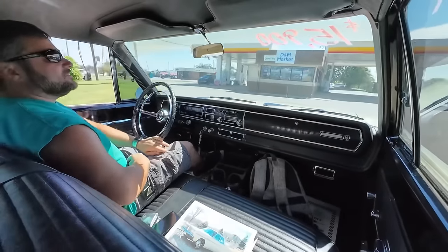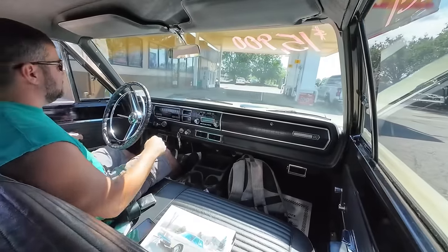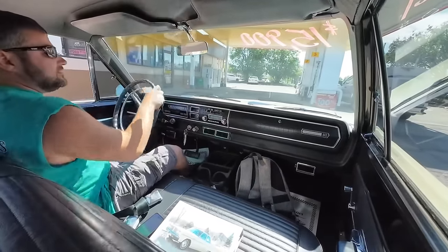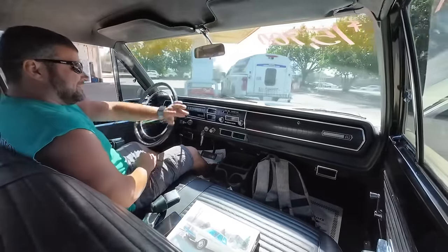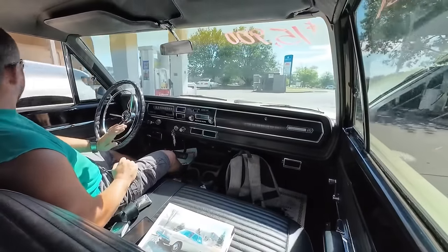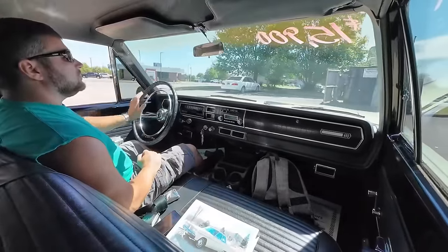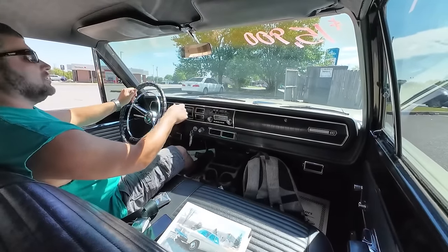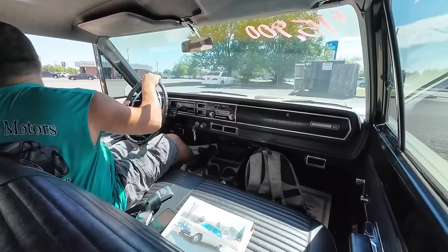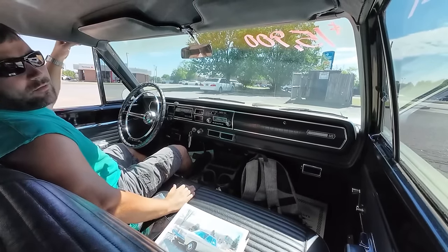Honestly, I don't know on the gas cap if it's in the back or on the side here. It's on the side here. It's a good guess. Guys, again, $20 of premium fuel, and I'll be right back.